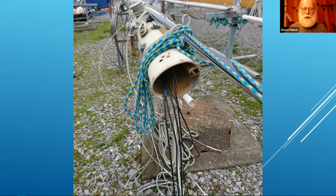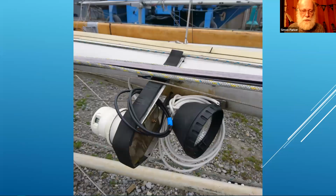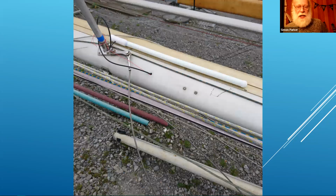Meanwhile, rewiring the mast was another project that I wanted to get done at the time. So I pulled through some new cable while the mast was out. This is the in-mast furling system. I have rewired these, the deck light and the steaming light. I have some new antennas here.